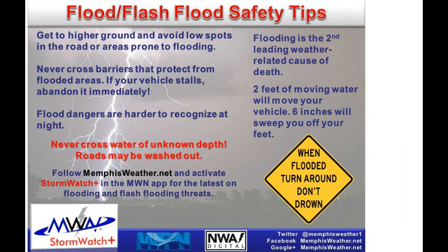Roads may be washed out in some areas in flooding situations, and so you want to always be aware of that. The message from the National Weather Service is always turn around, don't drown. If you're unsure, find another way to get to where you are headed, even at the expense of some minor inconvenience. Flooding is the number two weather-related cause of death in the United States every year, so it is not something to be overlooked.